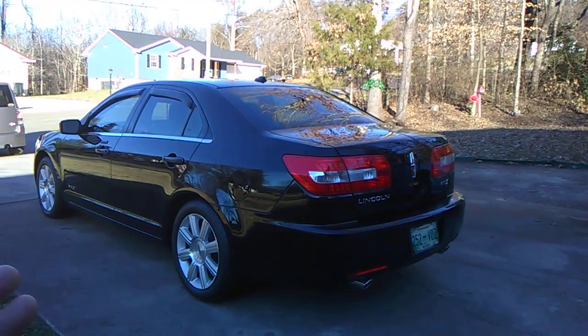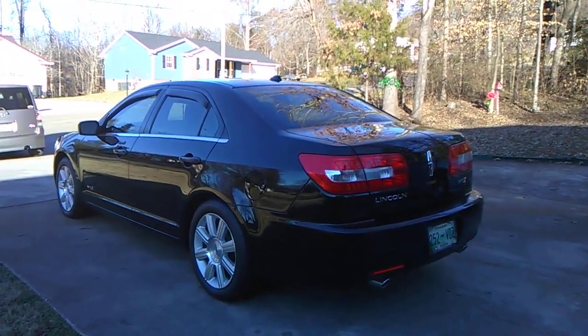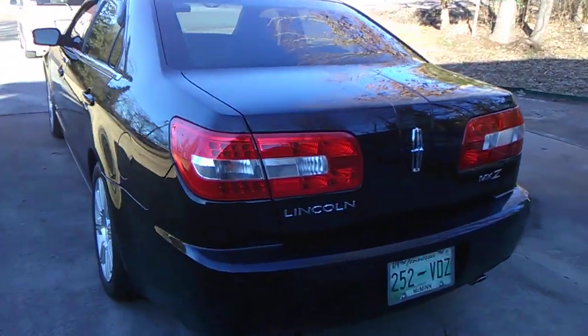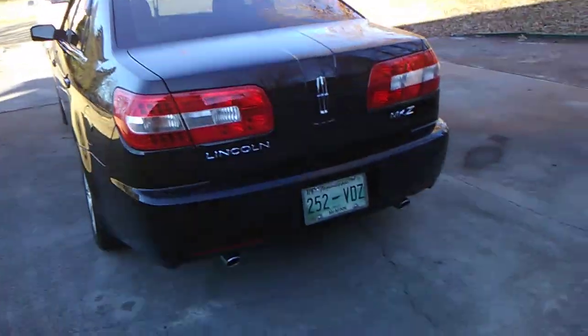I know it's an '08, but to me it still looks good. It looks really good. As I said, never mind the dust and stuff. Even with a car cover, it gets dusty sitting in the garage.